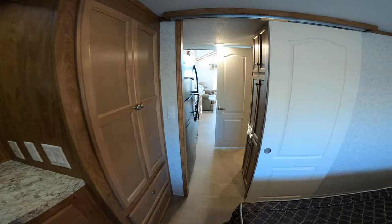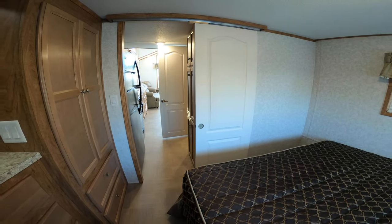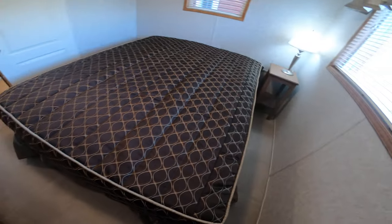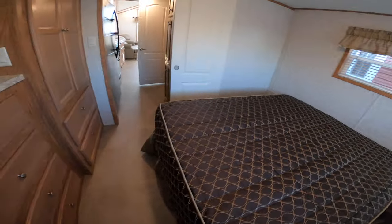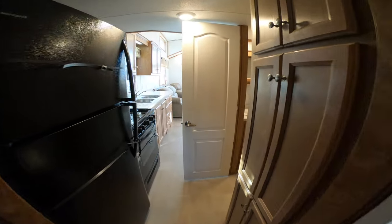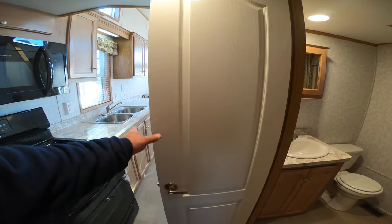Okay. So it's got plank flooring throughout the entire trailer. The only place that has carpeting is the loft. How's that? That's because we order them that way.